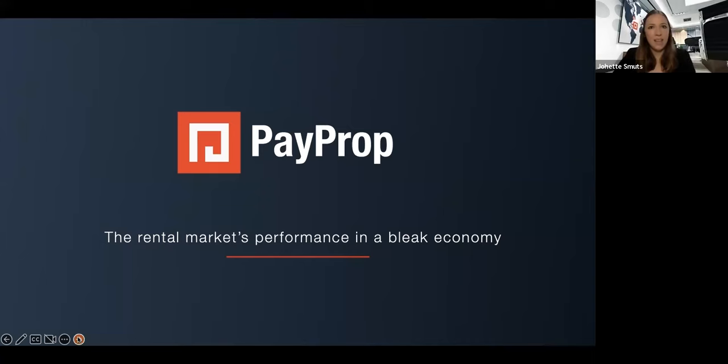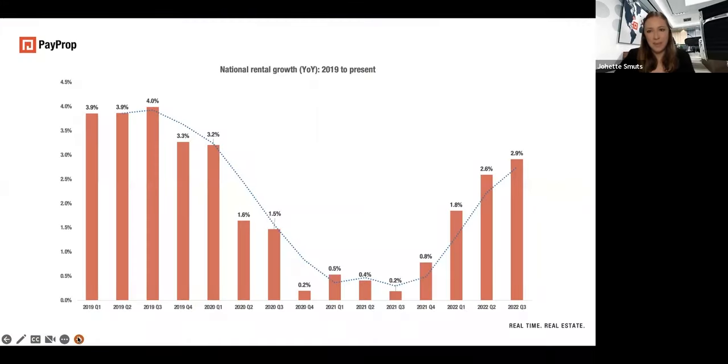Now, as much as we all want to put the pandemic behind us, it had repercussions, unfortunately, on most industries, including the rental market, which you can see here on the graph. Just after lockdown was announced, this was the last quarter of pre-lockdown life, rental growth literally halved within a quarter. If you think back at the time, there was a lot of uncertainty about whether tenants were going to have a job. Many people had to take a reduction in income. So it makes sense that there was an immediate effect.